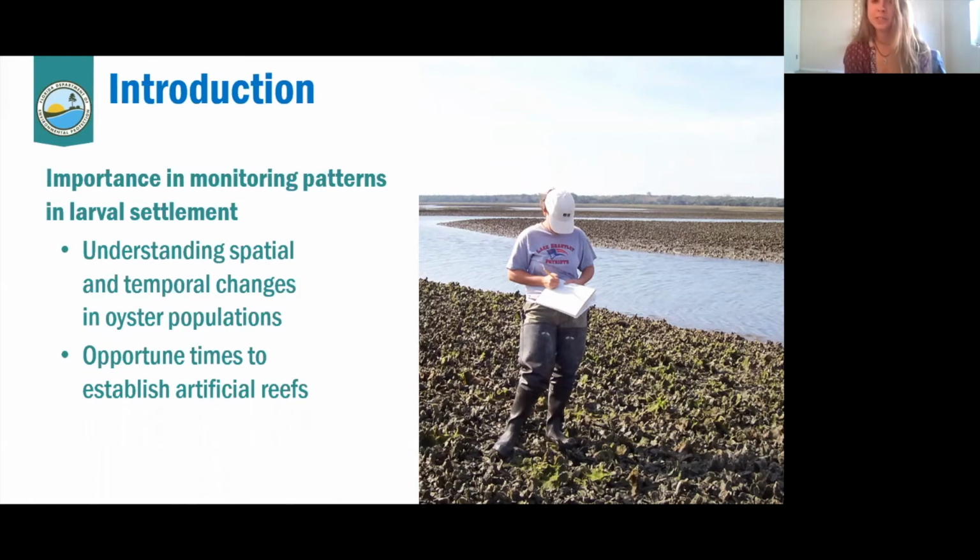They can filter up to 50 gallons a day, which I can't even finish a glass of water sometimes, so it's kind of insane. But aside from all that, there's also the cultural aspect. If you tuned into the Heritage Monitoring Scouts presentation yesterday, they referred to some shell middens that are present on our coast. And finally, we eat them. Some people eat them, so there's another reason to keep them alive for you.